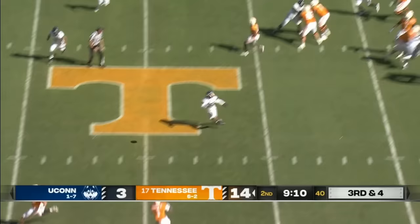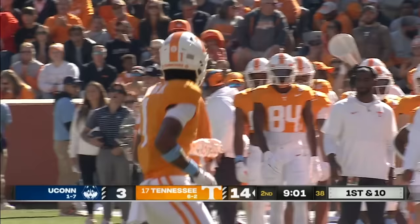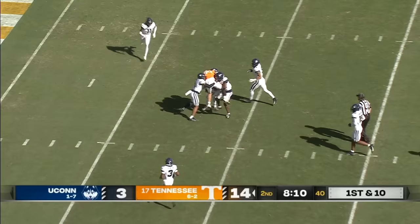Low cover two. Pass caught. Dante Thornton. Now there's the first down inside the 40. They'll spot it at the 34-yard line. Jalen Wright now with 110 yards, his sixth 100-yard rushing game. But they're going to go to the air here. Pass caught. That goes to the tight end, McCallum Castles.